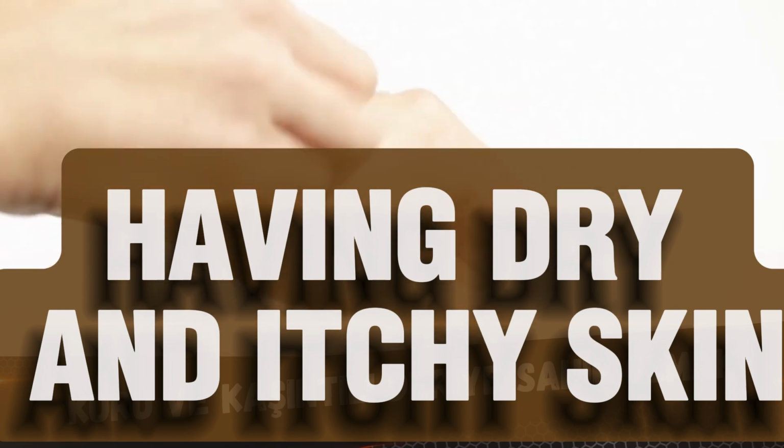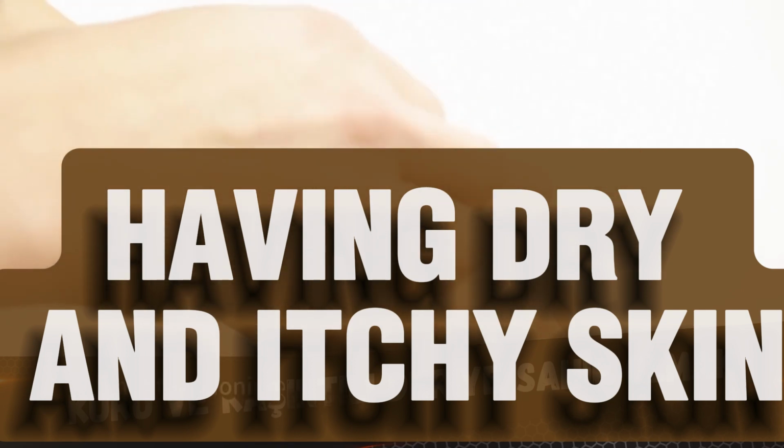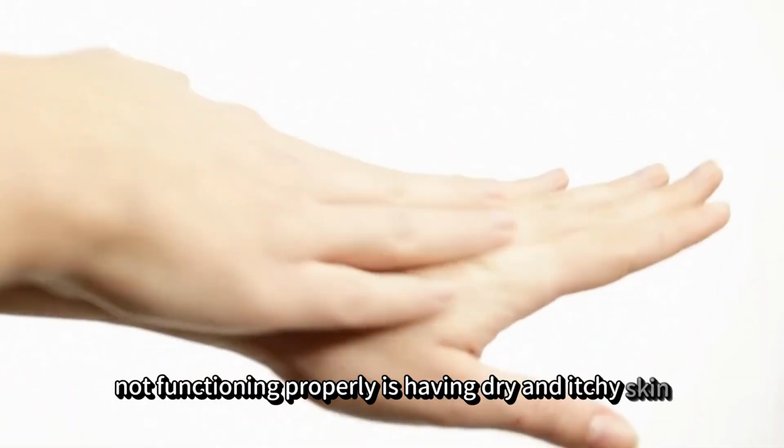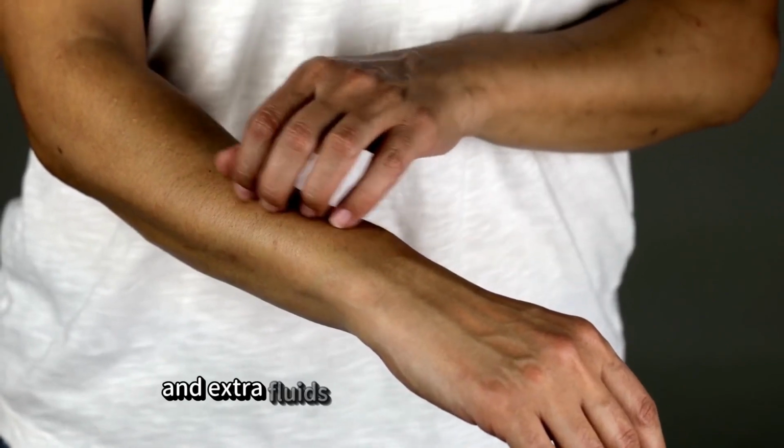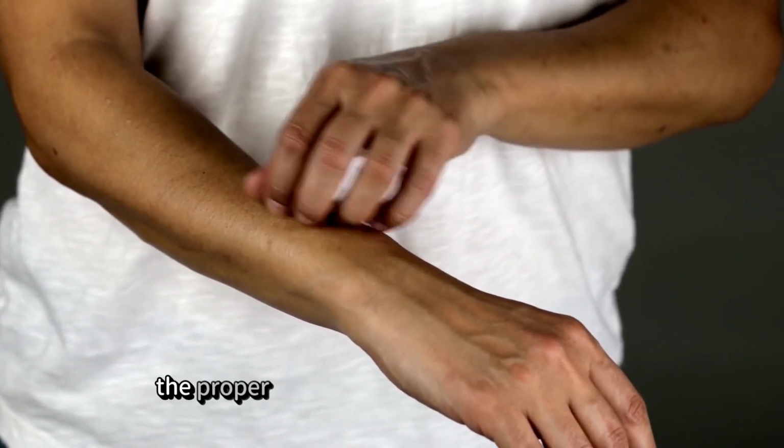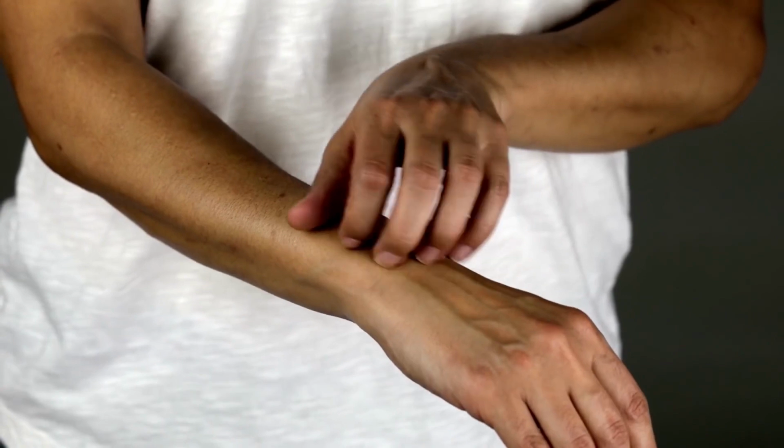All right, another sign that your kidneys are not functioning properly is having dry and itchy skin. Healthy kidneys do amazing things by filtering waste and extra fluids from the blood to maintain the proper balance of minerals in our bodies.